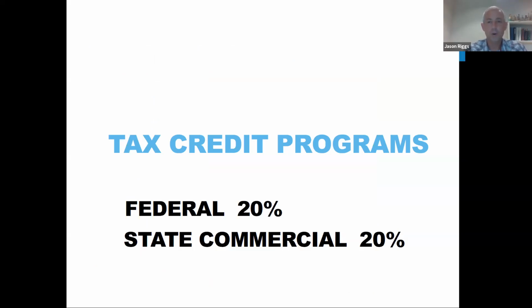The tax credit programs. Basically, there are 2 historic tax credit programs, the federal program, which is administered by the National Park Service, and the state commercial program, which is administered by SHPO, the State Historic Preservation Office. In many ways, these programs are similar, if not identical, but there are a few key differences which I will go over as well.